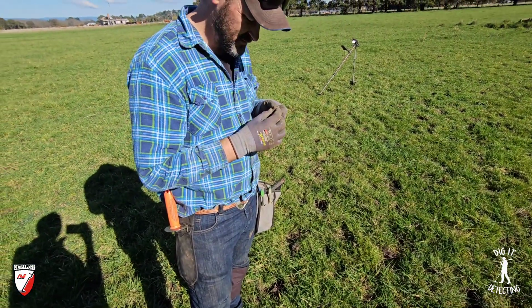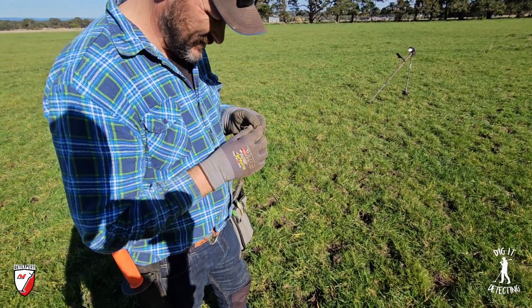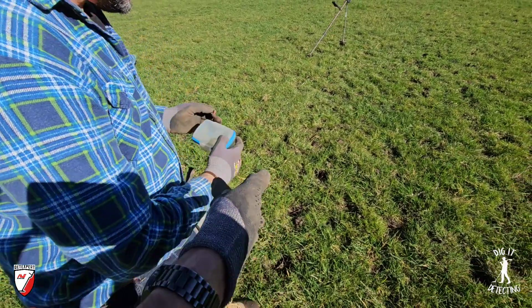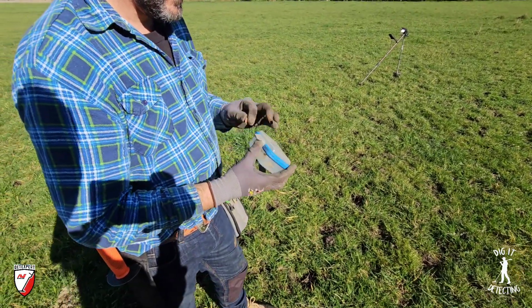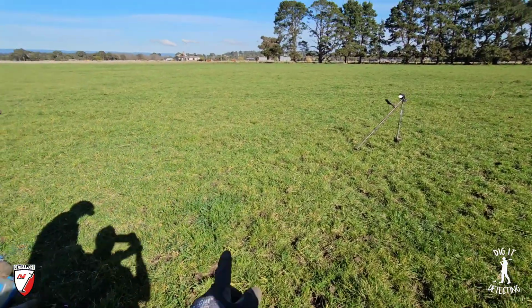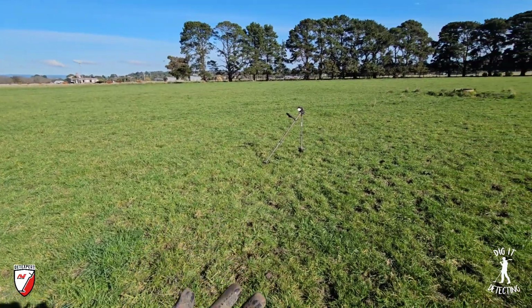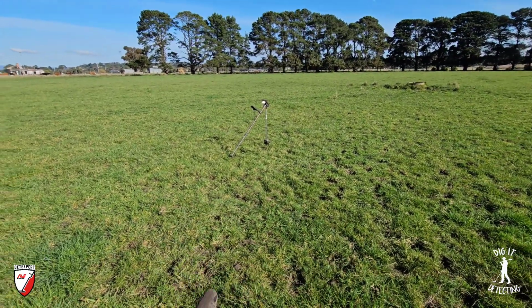Nice. Well done. It's not a coin though. We need something to date this paddock. So I'm hoping to find an old Britannia penny. Look, I'll put that as World War One, so early 1900s, a military button. However, it could still be attached to the house over there. Maybe someone's walked over in an old military jacket or coat and dropped their button, lost their button.